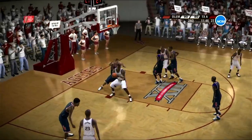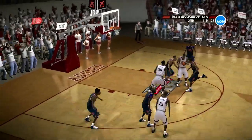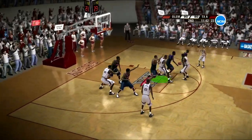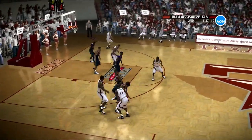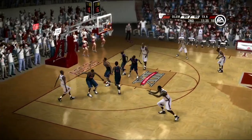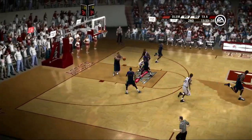Entry pass in the paint. There's a nice block from behind, Dick. Yeah, that's good timing for the defense. Terrific block shot, though. He's a dominator blocking shots on the interior. Looking for a screen on top and got it. Way off target.